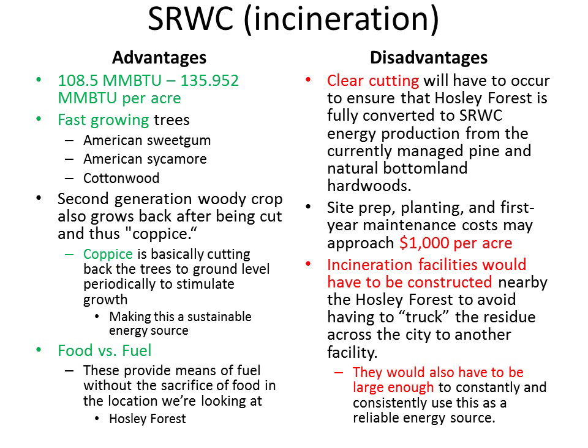Some disadvantages, though, are going to be the clear cutting that we're going to have to do to get rid of the pine and natural bottomland hardwoods in order to implement these short rotation woody crops, and also the amount of money it costs to go ahead and prep the area per acre. It'll be about $1,000 per acre. So those are a few disadvantages that are going to go with this as well.